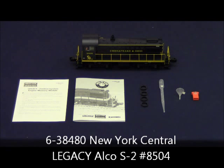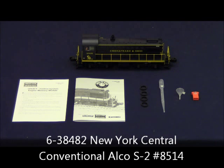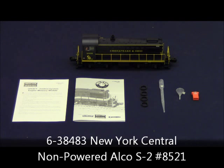38480 is a New York Central S-2 with Legacy, cab number 8504. 38481 is New York Central S-2 with Legacy, cab number 8507. 38482 is a New York Central Conventional S-2, number 8514. 38483 is a New York Central Non-Powered Dummy, number 8521.